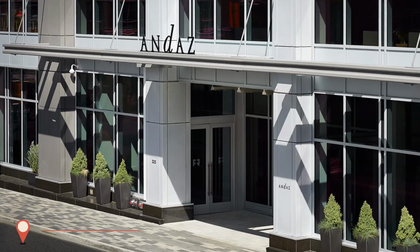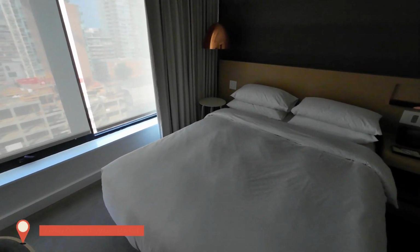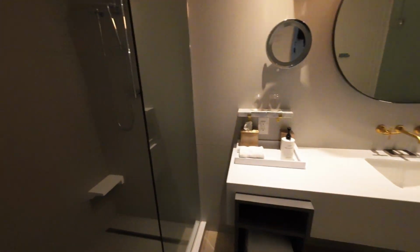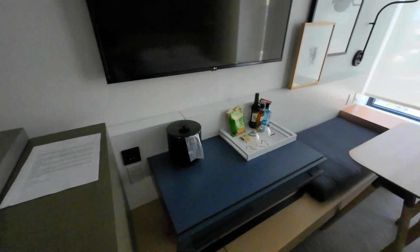If you want something right in the Byward Market, the Andaz Hotel is a great choice. The hotel offers a unique and contemporary experience. The rooms are large, modern, and very clean with all the amenities you could need. Each room comes with a Keurig machine and free waters, non-alcoholic drinks, and snacks.